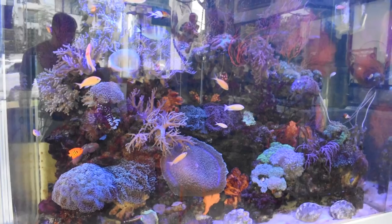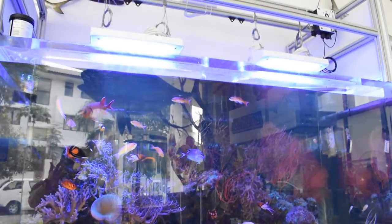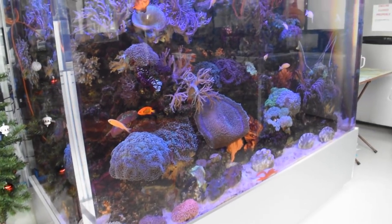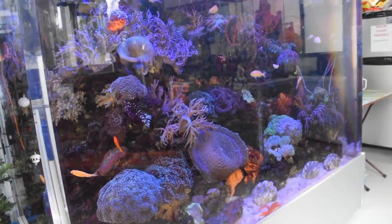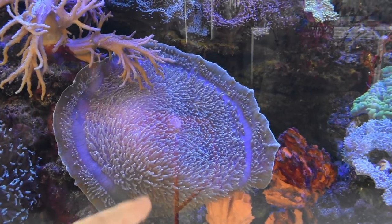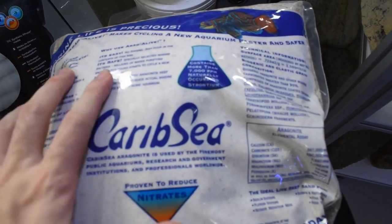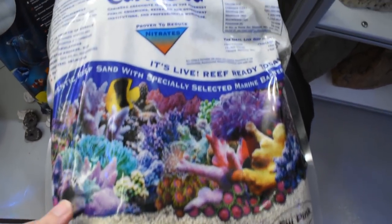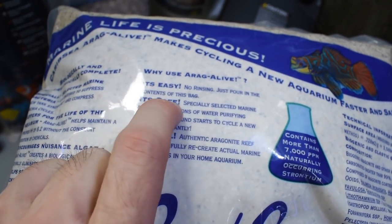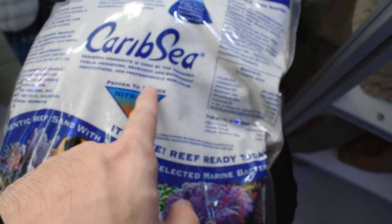This is it right here, guys. Check out this huge tank. Those of you who have watched the tour before, you've already seen this. But wow, that's crazy. And look at all the beautiful corals inside. That's huge. I was wondering whether I need to rinse out our sand, and this is pretty cool. It says it's easy, no rinsing, just pour in. All right. I knew I could trust you guys.